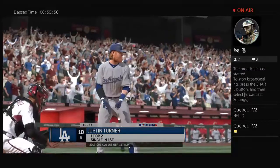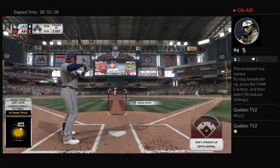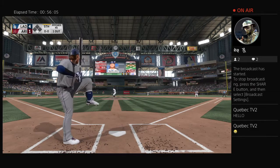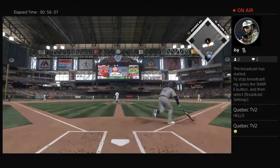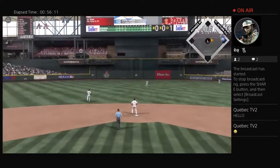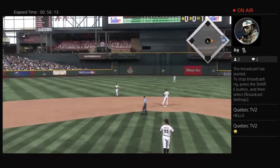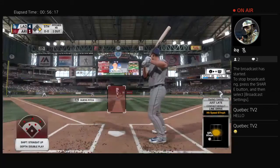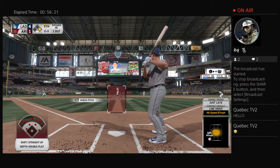Ready once again, Justin Turner. He singled in 2 trips to the plate thus far. Here comes the first pitch. Line drive to center field. And that finds some outfield grass. It's a base hit. Here's Corey Seager. 1 for 2 with a double on the ledger so far. Corey Seager.